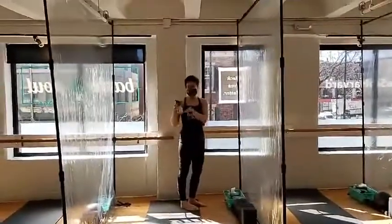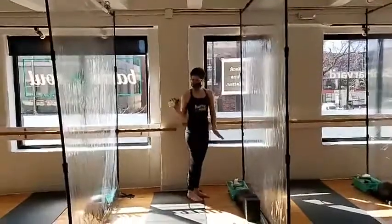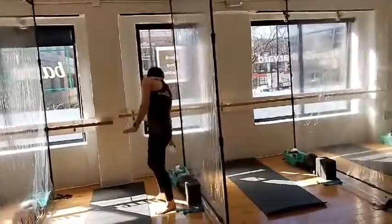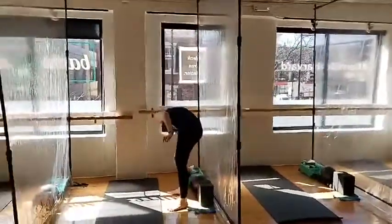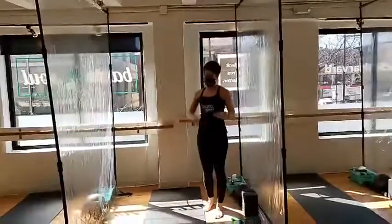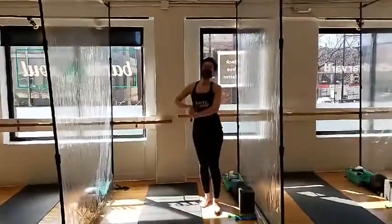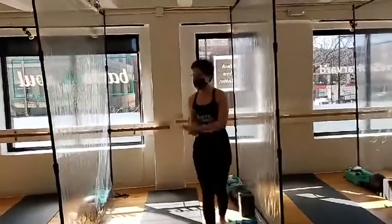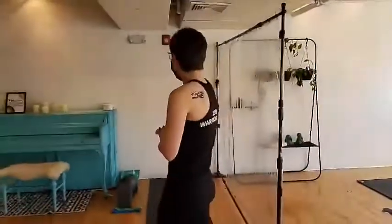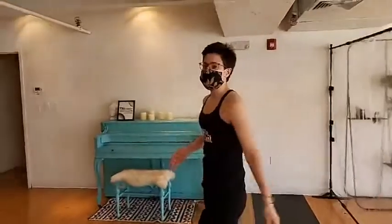And then we have a CDC-approved disinfectant, so once class is over, you'll spray down your mat, you'll spray the bar down, and any props that you touched or borrowed during class. And we leave plenty of time in between classes for our instructors to do a second clean of the space, but we ask that you assist us and be our partner in health and help us take care of the preliminary spray.